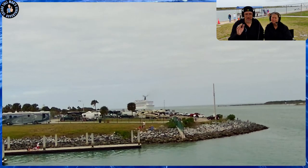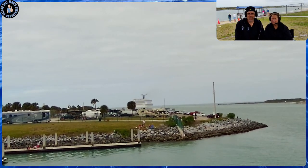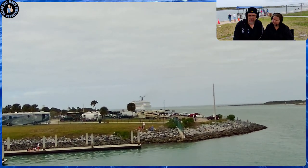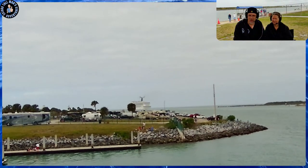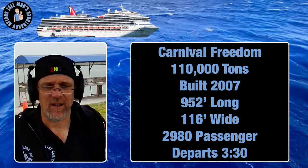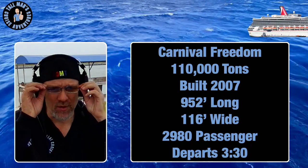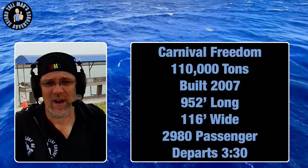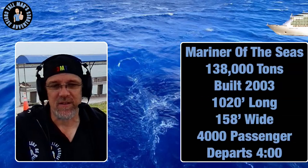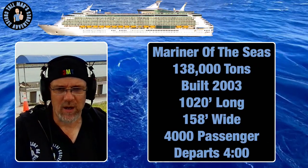Thank you. You are looking at the aft end of the Carnival Liberty. It was the first ship to leave today. The next ship supposedly supposed to leave is the Carnival Freedom. It's going to be leaving with no passengers. I'm sure most of you watching are well aware of what has happened to that. We also have the Mariner of the Seas in port today. It's going to be leaving at 4:00.